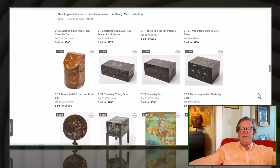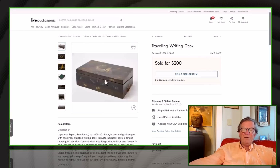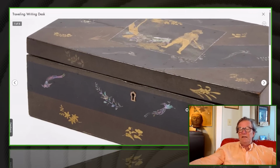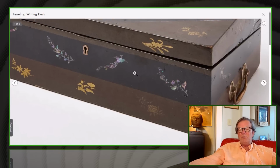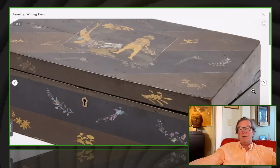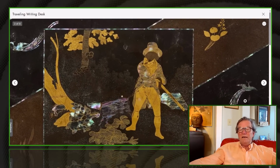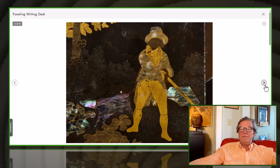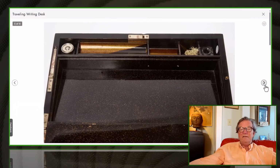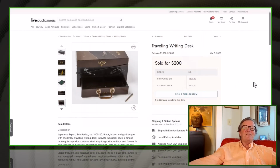And then the other ones on here, I was surprised these didn't bring more. This is a very nice traveling box. Japanese Edo period, first quarter of the 19th century. This is a beautiful piece of lacquer with mother of pearl inlay, these flying pheasants and everything else. Very nice box with what looks like a European figure on the top of it, maybe taken from a print source of some kind. Any rate, very, very nice. There's the interior, beautiful box. And somebody picked this up for $200 plus the buyer's premium.